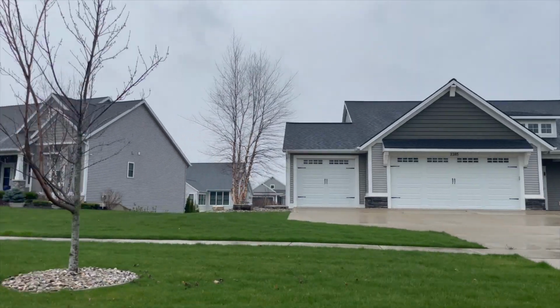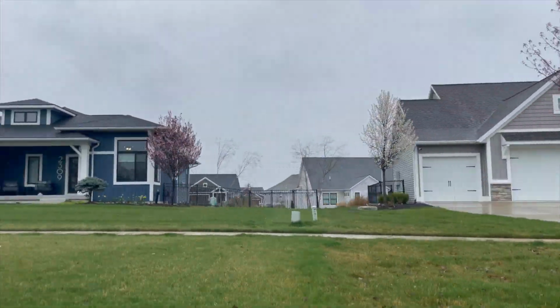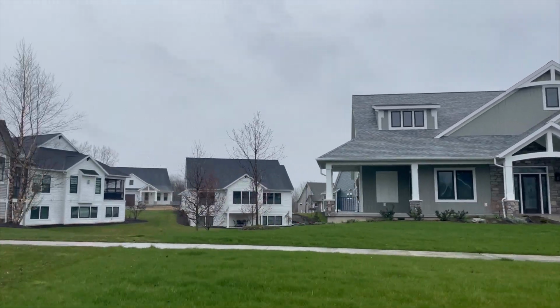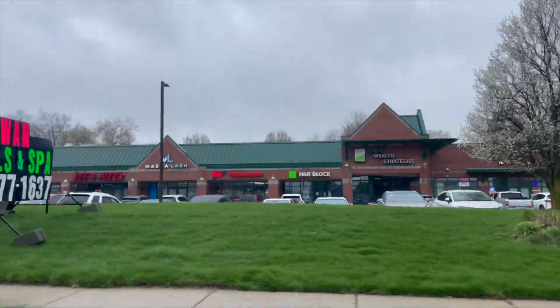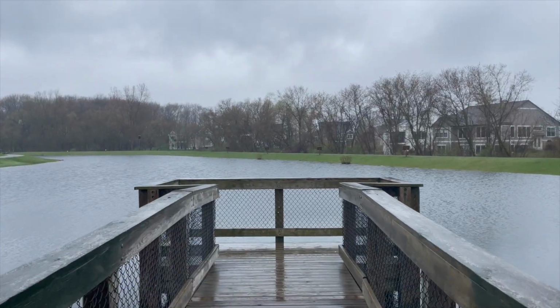stunning setting. Now, let's talk about the incredible living experience of Whistle Creek Estates. This neighborhood offers 20 carefully planned lots in Byron Center, Michigan, close to award-winning schools and a lovely park for recreation and education. Sidewalks connect these lots to nearby shops and eateries, fostering community interaction. Residents can also enjoy the amenities of Whistle Stop Park, including a pond, community center with activities for all ages.